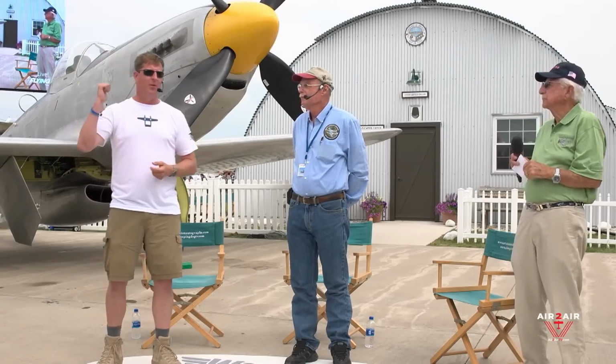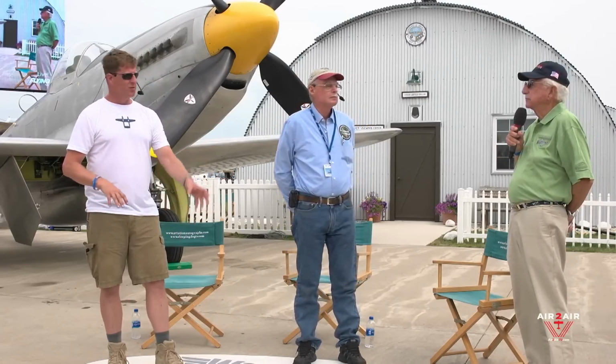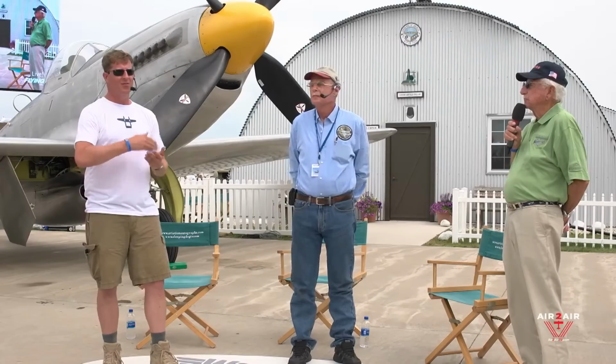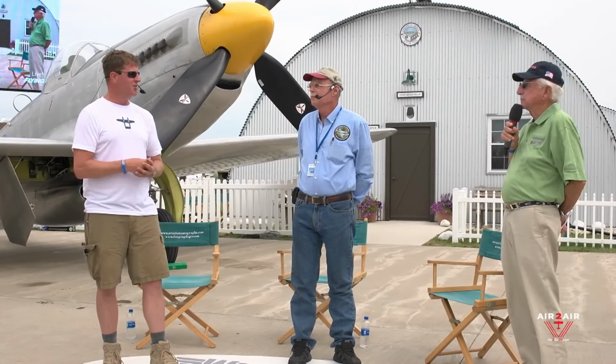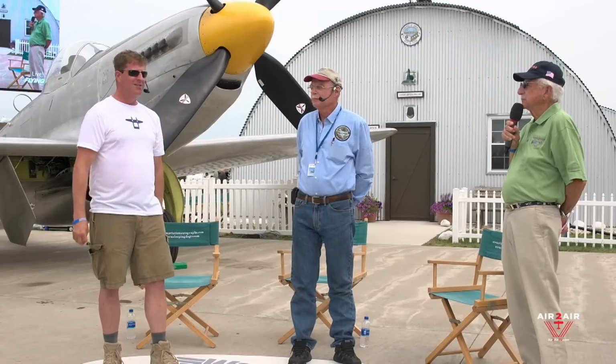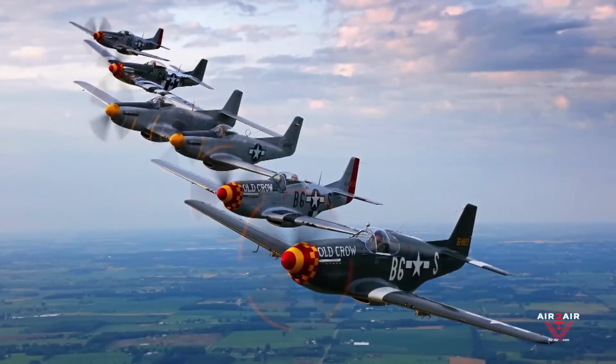But this one, I would say, is easier to fly than a P-38, particularly the way that they manage the fuel system in that airplane. There's some other issues with that that make that a little more challenging than this airplane. They had got this one figured out. They had put a lot more technology into this airplane, later 40s technology, to fly into the 50s.